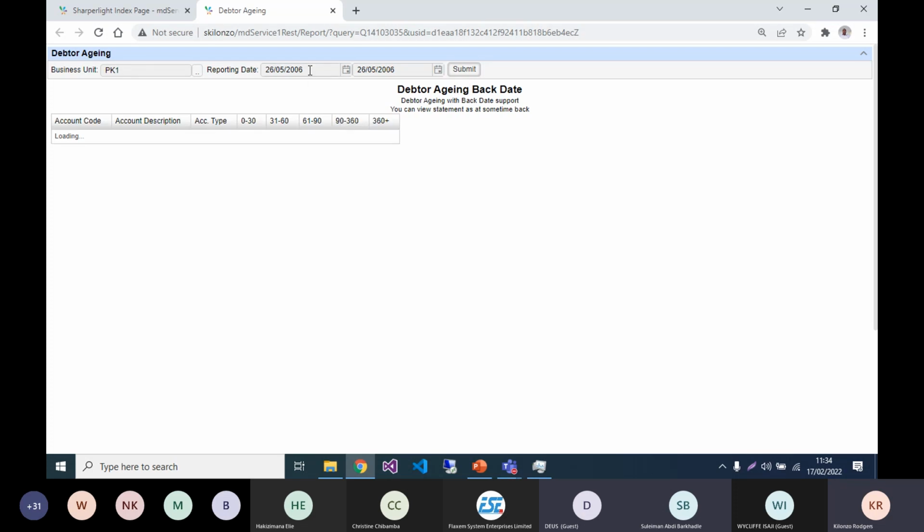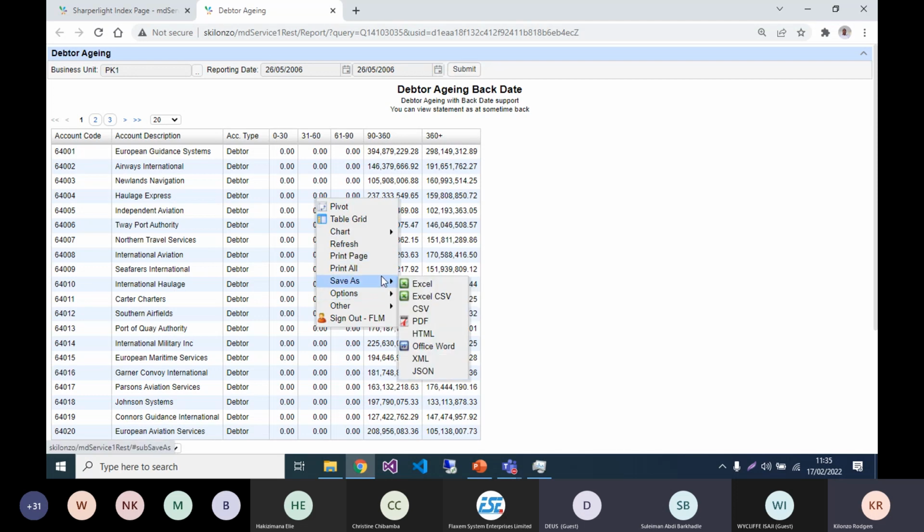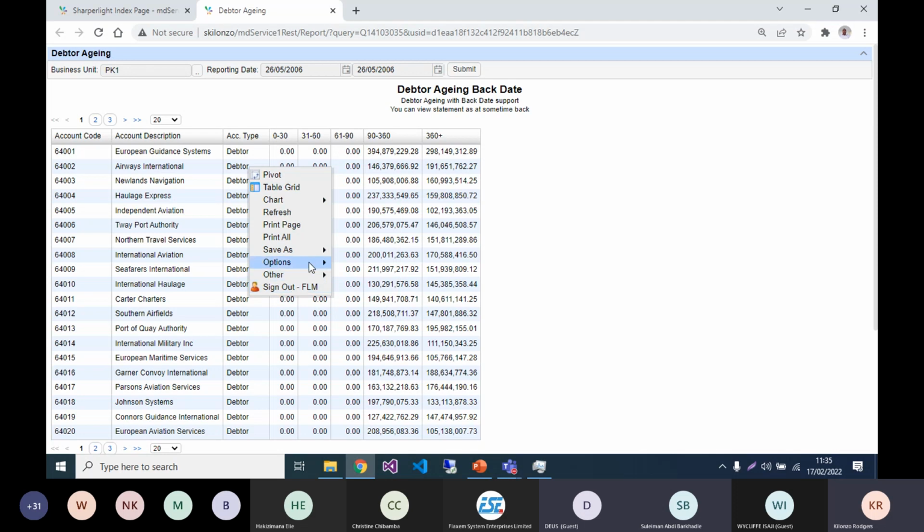So I have my parameters for the dates I want to report from. Then once I click submit, the report will be extracted in the web. So this is my report that I've just designed using Shaperlight and reporting from web. So here you can export it to different formats, maybe as Excel, PDF, Word. These formats available. If you want to edit maybe the report design, you still do it from the web.